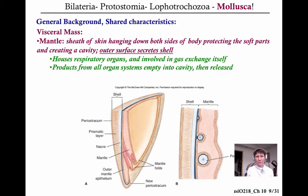Now, as it happens, not all mollusks have a full shell. Some of them have lost it secondarily. In some mollusk species, it's been substantially reduced, so it's there. It's just hard to see. Maybe it's hidden within the body, and I'll show you some examples of that as well.